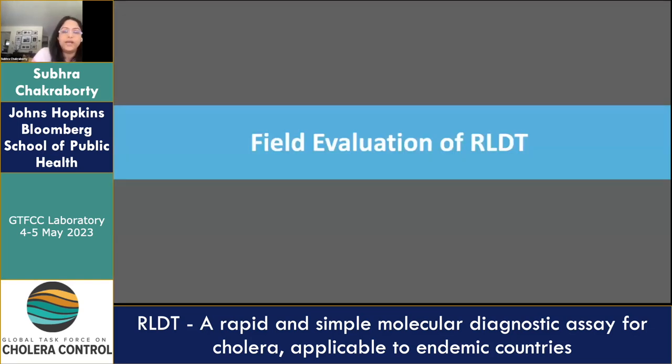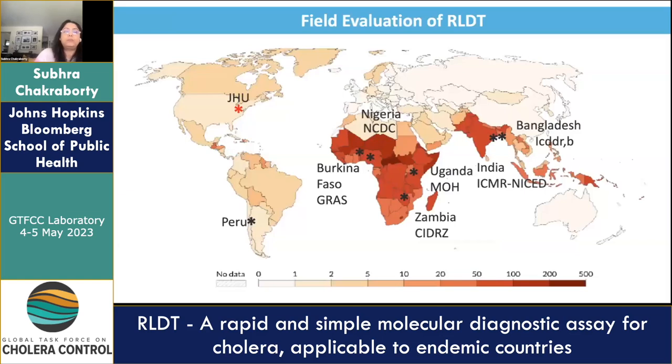So for the field evaluation of RLDT, we trained all these field sites and implemented RLDT in several African and Asian countries. We collaborated with the CIDR, Center for Infectious Disease Research in Zambia, and trained them. And then they tested samples with RLDT and compared with other assays. And the same happened in India with the Indian Council of Medical Research, National Institute of Cholera and Enteric Disease.